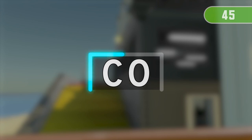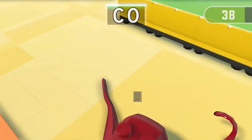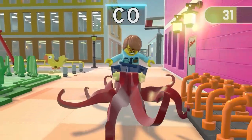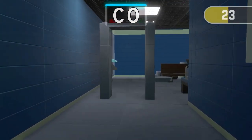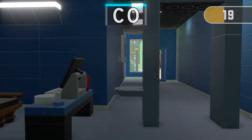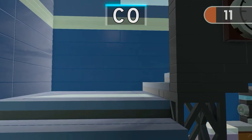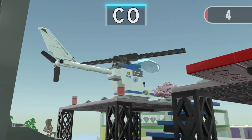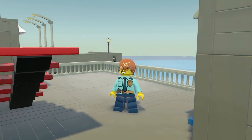3, 2, 1. Find three things containing C, O. Time's up! Great job! It was so close! Get ready for the next run!